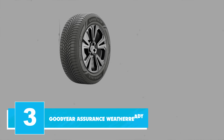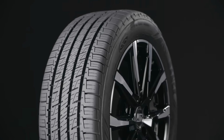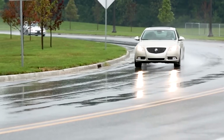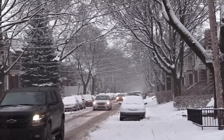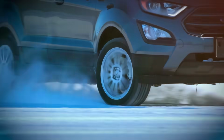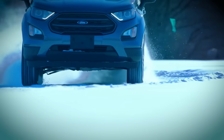Number 3. Goodyear Assurance Weather Ready. When I put on this tire, I immediately noticed the difference in tread design. Unlike the previous tires, this one is built for true all-season performance, including winter conditions. On dry pavement, these tires perform just as well as a high-quality summer tire. The handling was responsive, and they provided excellent traction during sharp turns.